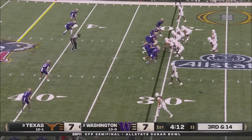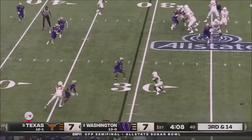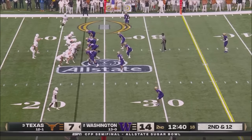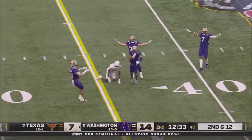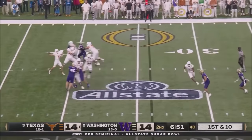Huskies showing blitz. And they drop out of it. Rush 3. It's a quick pass to Xavier Worthy. There's a flag down. Time the last couple years. Ewers steps up, throws, and it's incomplete. The Turner's their best one. Had hand surgery a couple of times.